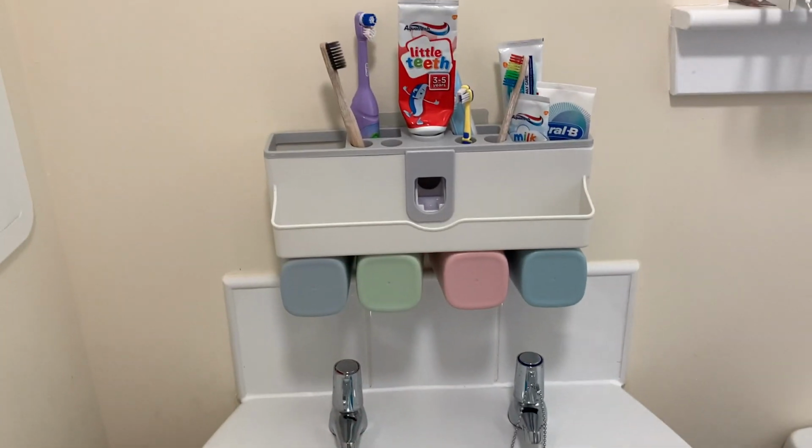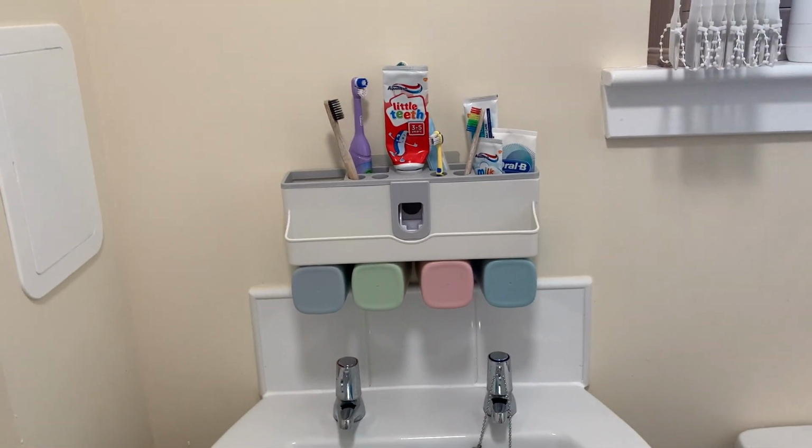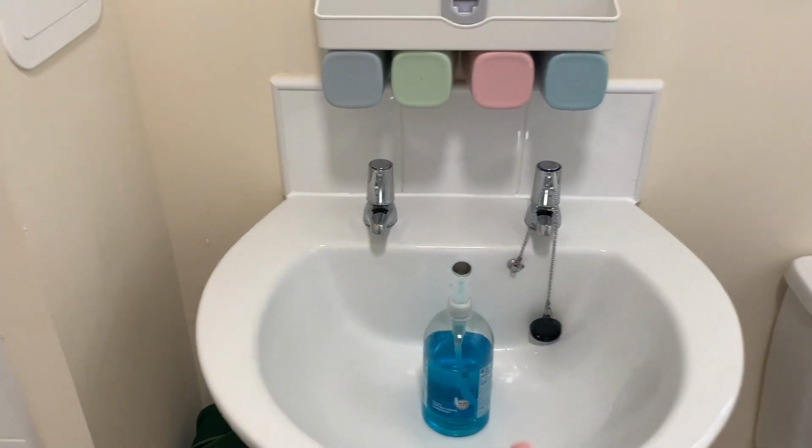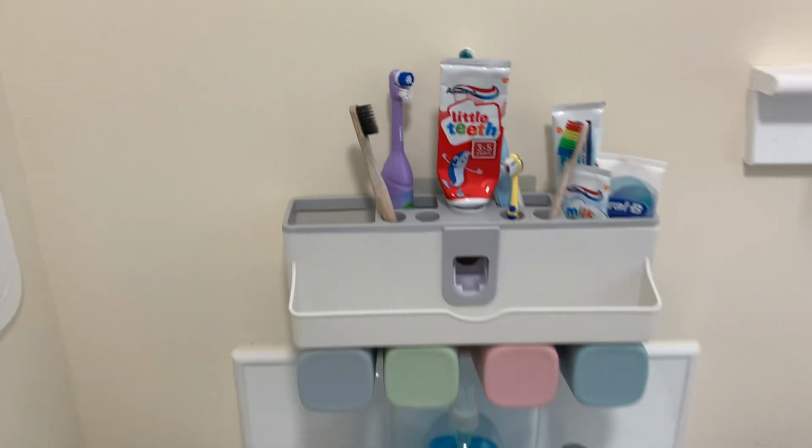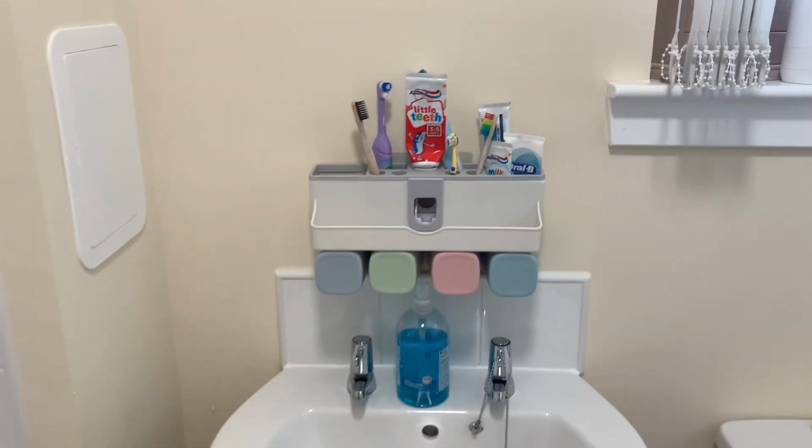I'm not sure if I love it. My husband likes it, my daughter likes it, so that's fine just now. Like I said, this soap is just a little bit too tight underneath, so the plan is to get a soap dispenser that'll fit in there, and then that will leave that completely clear. But this is the other purchase that we bought recently, those two things for my upstairs bathroom. So that's pretty much everything.